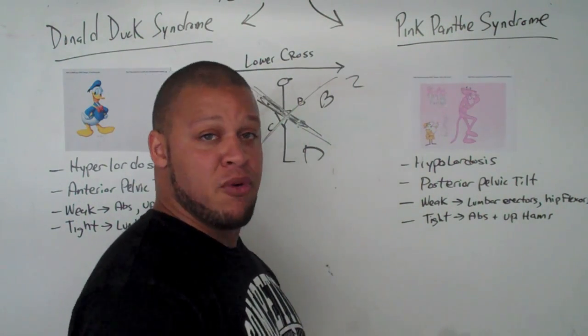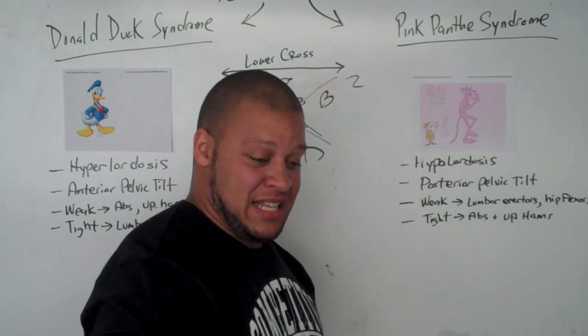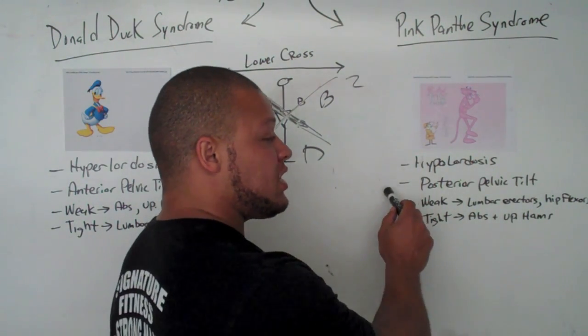You probably can't see me. I'm moving my hips and stuff. You can only see my upper body. But it's almost like a tucking under of the butt. That's your posterior pelvic tilt.